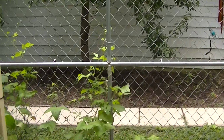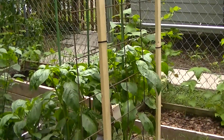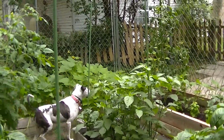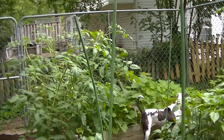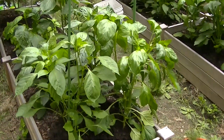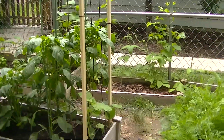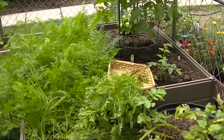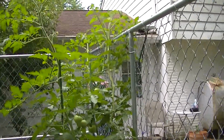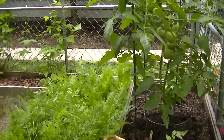So that's the progress so far, and maybe by mid-July we'll do another harvest. I got some jalapeno peppers coming in, tomatoes, a bunch of squash, a bunch of zucchini. And maybe by mid-July we'll do the potatoes.